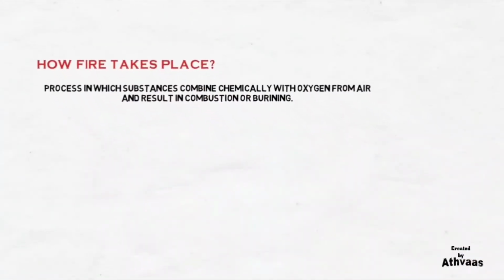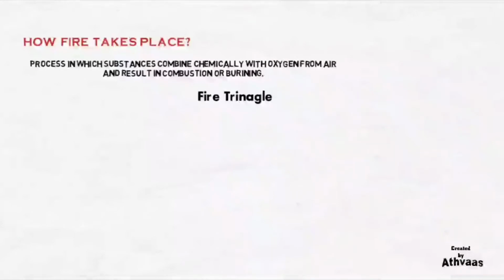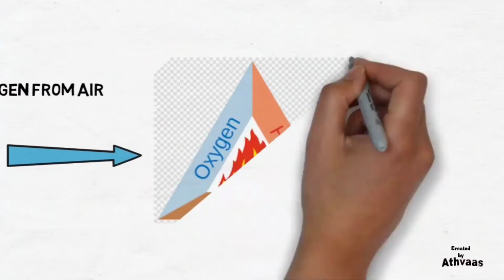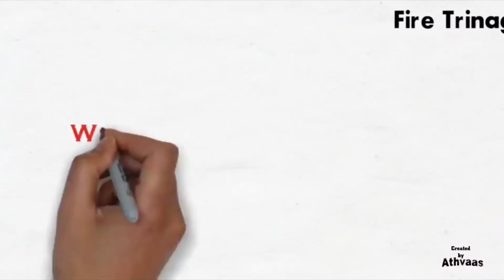burning. So आग लगने के लिए तीन चीज़ों का होना बहुत ही इम्पोर्टेंट है, जिसको हम फायर ट्रायंगल बोलते हैं. और ये फायर ट्रायंगल looks something like this. So we need oxygen, we need heat, and we need fuel for the fire to take place. Now we will see what is fire extinguisher.